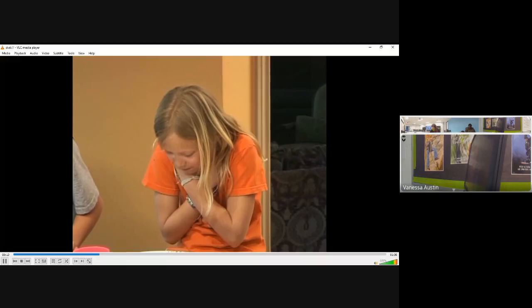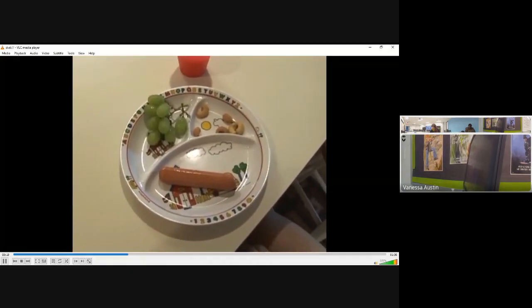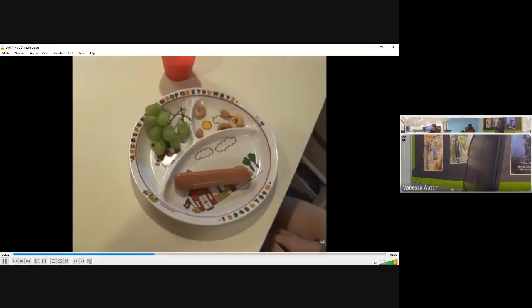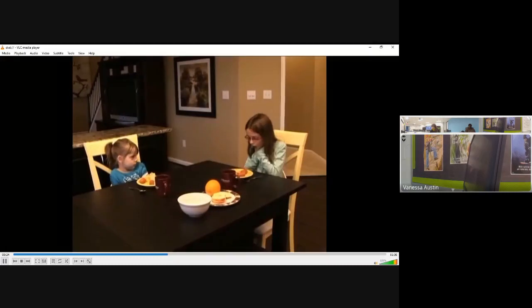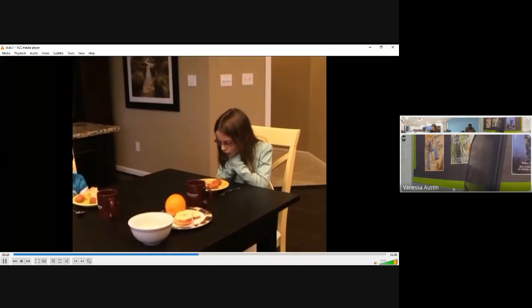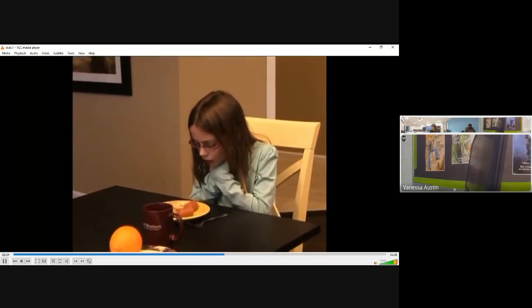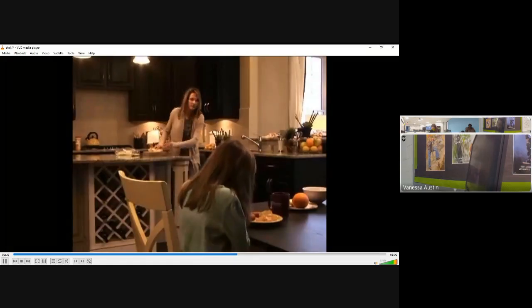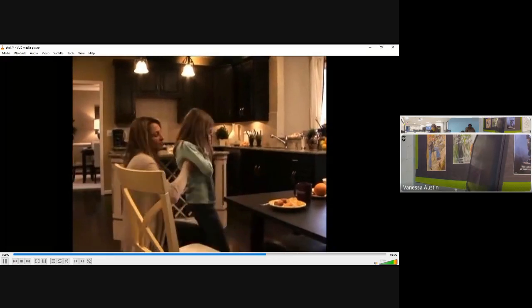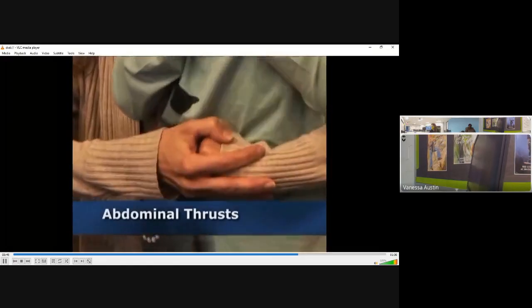If victims are responsive but cannot speak, cough, or get a breath, or if they produce only a weak, ineffective cough or a high-pitched crowing noise, treat as if the airway is completely obstructed and begin abdominal thrusts, also known as the Heimlich maneuver. Stand behind the child and place your fist just above the navel. Grab your fist with your other hand and give quick inward and upward thrusts to the abdomen. Repeat the abdominal thrusts until the object is expelled or the child becomes unresponsive.